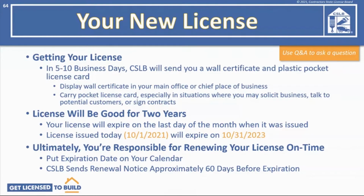Your license will be good for 2 years. It will expire on the last day of the month when it was issued. For example, a license issued today, October 1st, 2021, will expire on October 31st of 2023. Be sure to put that expiration date on your calendar, in your phone, anywhere you need, so you won't forget it. CSLB will send you a renewal notice in the mail approximately 60 days before it expires, but ultimately, it is your responsibility to renew your license on time.